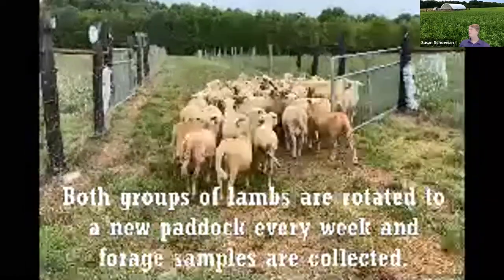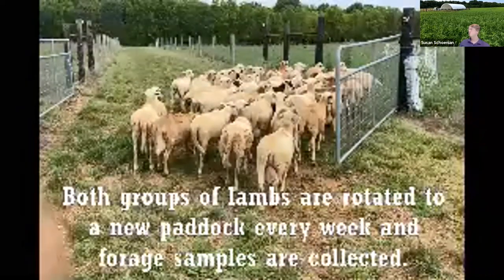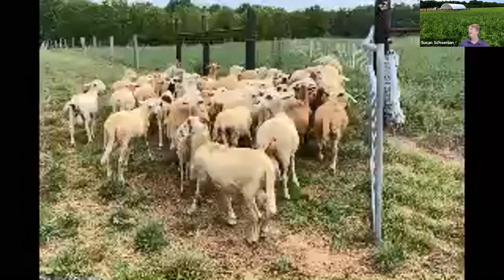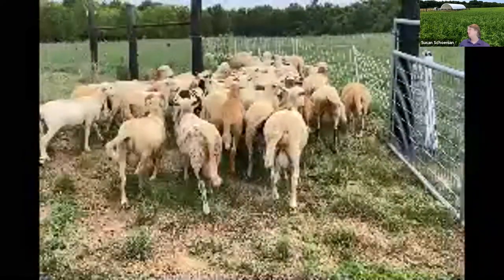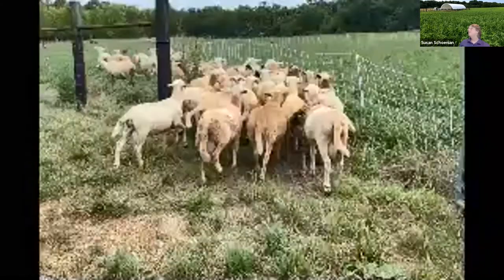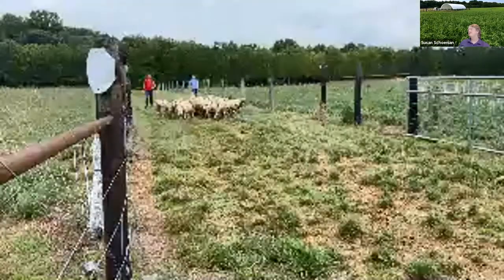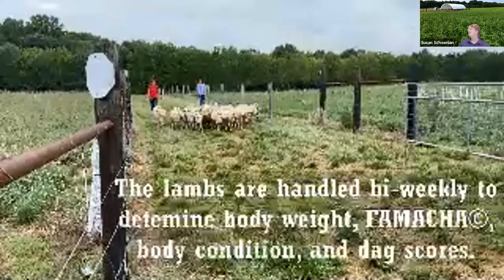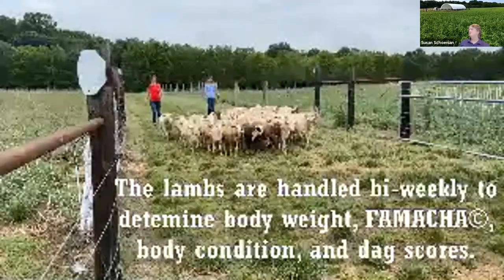And then Amanda, and I think sometimes with Nina's help, moves the groups of lambs every week. They go to a different paddock. So they've gone back through, they've grazed the paddocks more than once, which might make you think there's going to be a parasite problem, but I'll talk about that a little bit later. And here's Amanda and Nina bringing them in from one of the fields. Again, spotted lambs, so these are the pasture group.